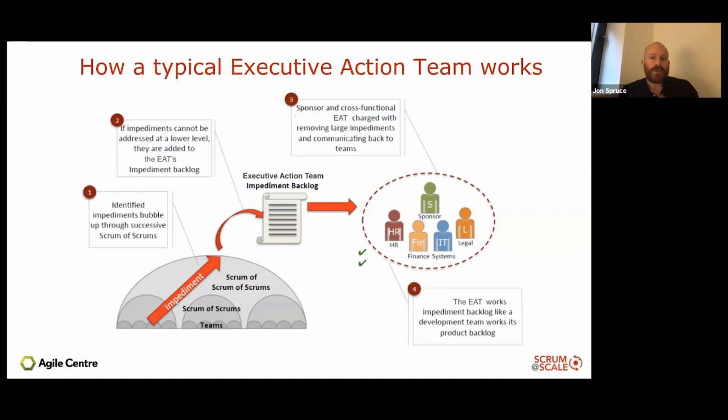So what we're looking at here is somebody who is empowered to make those changes so the organization can move forward. But actually, a big key part of that is that they are making that work visible, the same way that a team would make the work visible. Often the work that hits the executive action team backlog is something that is systemic or indeed an organizational impediment.